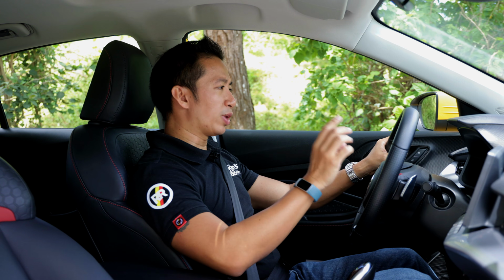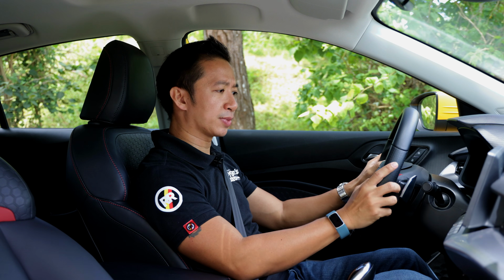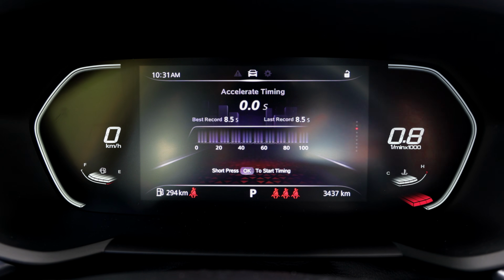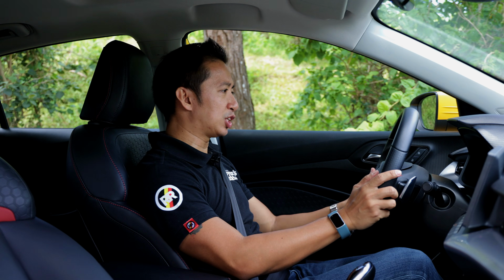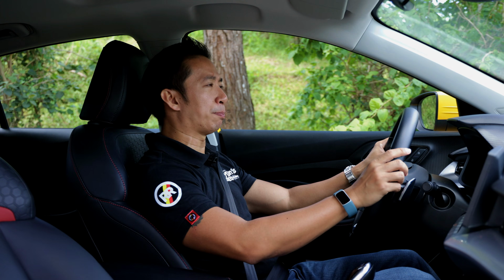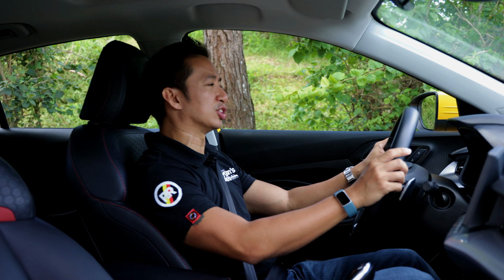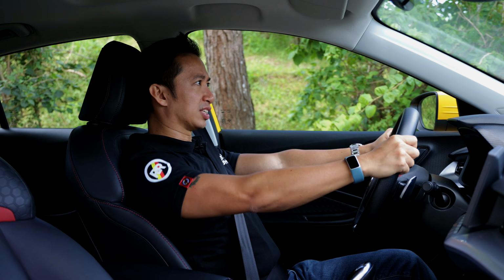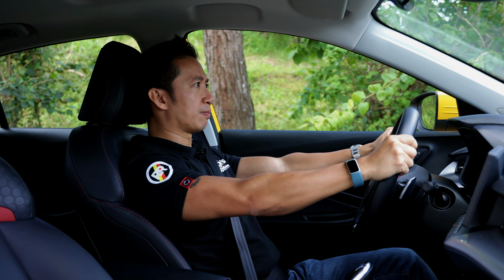Okay, so we have an acceleration timer here. Yeah, let's toggle that. And time to see if this MG GT can hit 0 to 100 kilometers per hour in the published 8.5 seconds, or if that acceleration timer is just a gimmick. All right, let's do this.